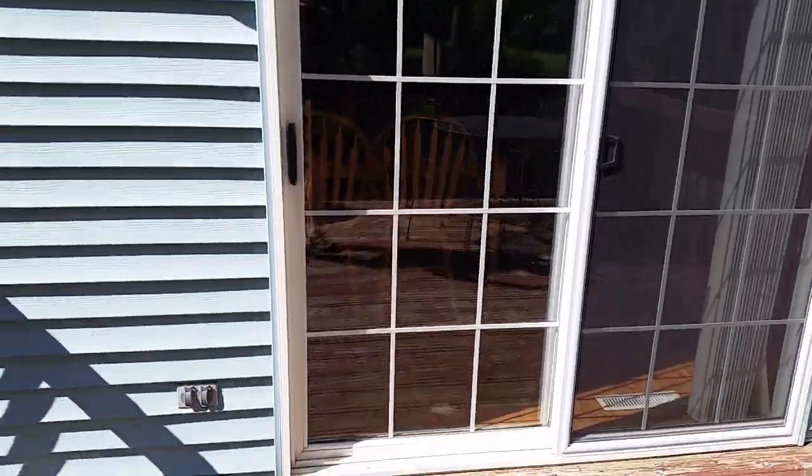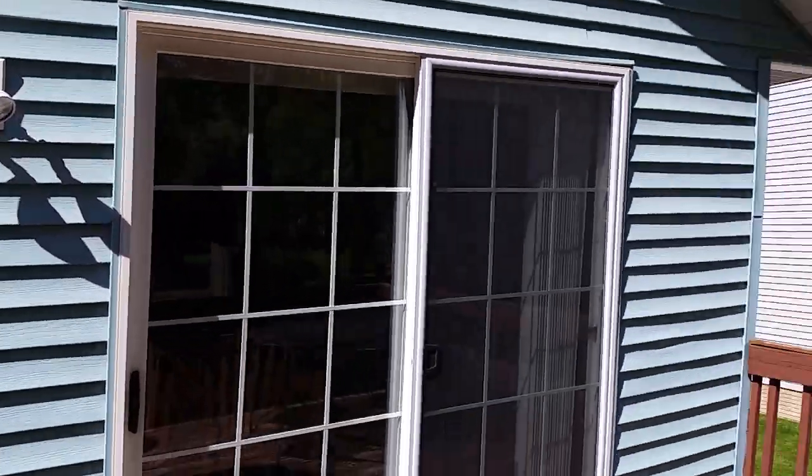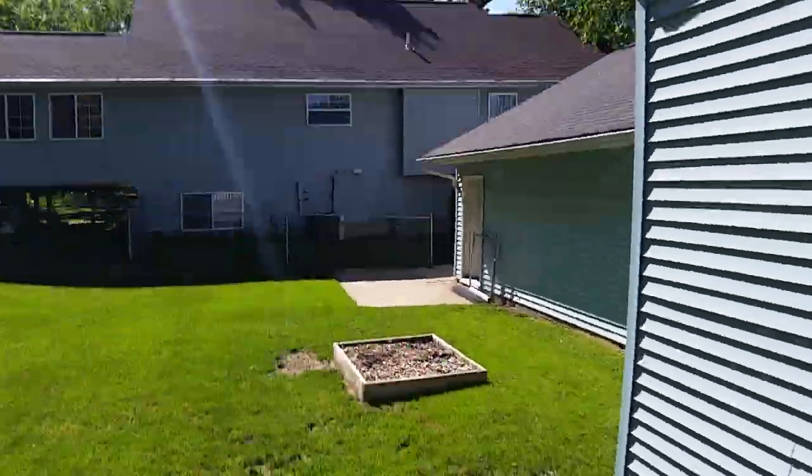That sliding glass door here. You got a halogen super bright outside light. Let the dog out. There's 2 outlets right there as well. And then you've got a window that's for the living room.